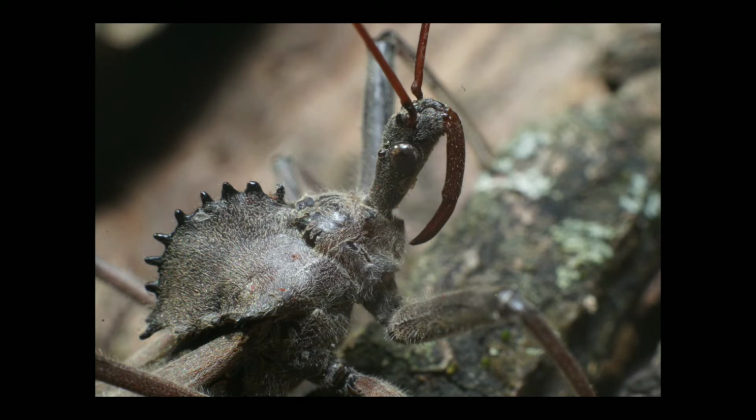I had to wait for it to calm down a bit because it was getting into a defensive posture where it will turn to face the danger, and it will raise up its front legs and extend that rostrum or proboscis. And these guys give a very painful bite from what I've heard. I've never been bitten by one, and I don't want to. But anyway, he eventually calmed down, or she. I'm not sexist. Eventually, this bug calmed down and allowed me to take a few nice photos of it, this being probably my favorite as it turns its head to look at me.